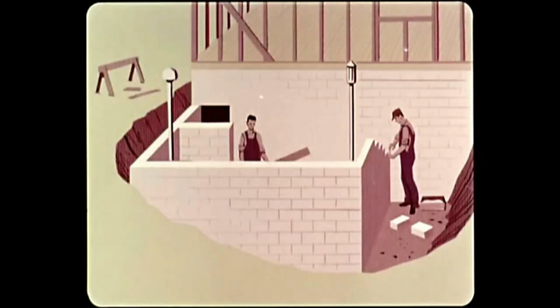Last, the concrete basement shelter is similar to the underground concrete shelter, except that it is designed as an added room to the basement, either in an existing home or one under construction. The shelter would add about $500 to the cost of a new home and would give excellent fallout protection.